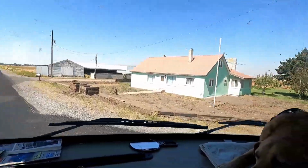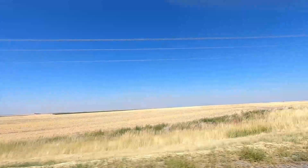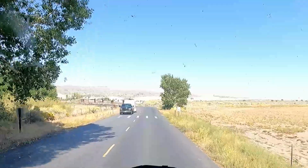North 2000 Road West for 3/4 of a mile. I would never guess that this is Idaho that we're driving to. If you showed me a video clip of this, Idaho would probably be one of the last things that I would guess. But of course I grew up on the East Coast, so.